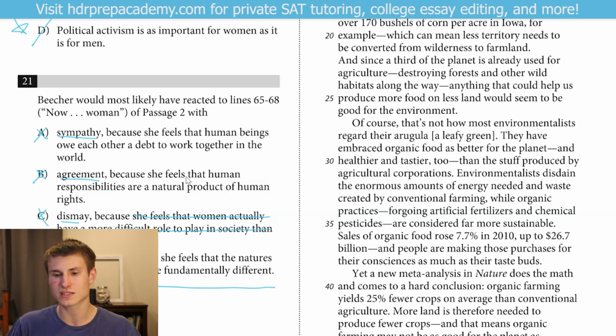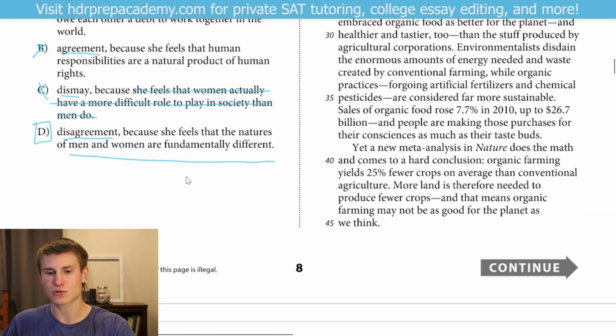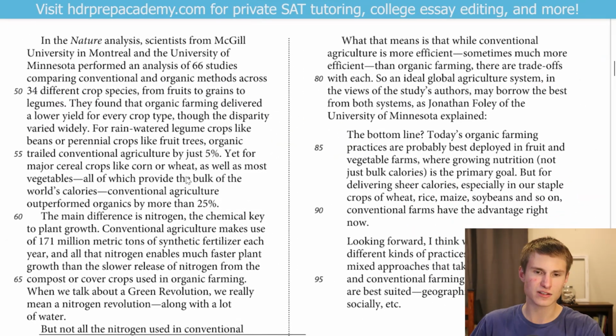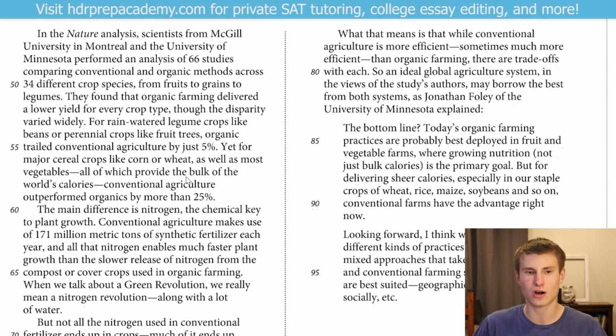Yet a new meta-analysis in Nature does the math and comes to a hard conclusion. Organic farming yields 25% fewer crops on average than conventional agriculture. More land is therefore needed to produce fewer crops, and that means organic farming may not be as good for the planet as we think. In the Nature analysis, scientists from McGill University in Montreal and the University of Minnesota performed an analysis of 66 studies comparing conventional and organic methods across 34 different crop species, from fruits to grains to legumes. They found that organic farming delivered a lower yield for every crop type, though the disparity varied widely.